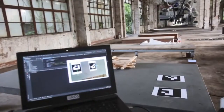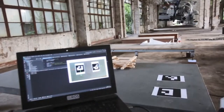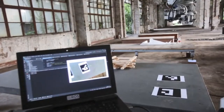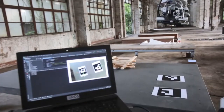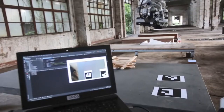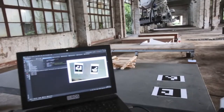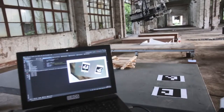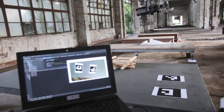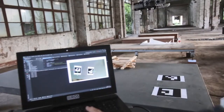So this is a quick video of how this looks in the camera. So you can see the camera is located on the effector of the robot. And whenever the tags, those fiducial markers, are in sight of the camera, you can see the coordinate system being placed on top of the tags. With those two locations of the fiducial markers, you can then transform back to the coordinate system of the base.